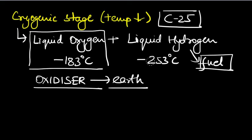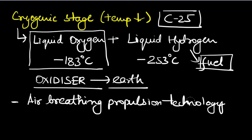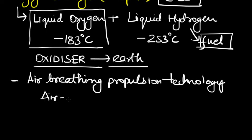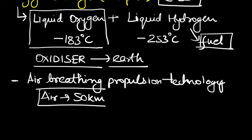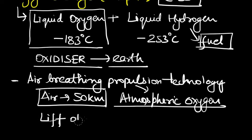So a new technology is also being created, and that is called air breathing propulsion technology. This technology was tested by ISRO last year. It is going to use the air present within the atmosphere, within the first 50 kilometers, so that the amount of oxygen required to be taken along with the rocket is reduced. When a rocket enters the atmosphere, it can directly use atmospheric oxygen, and above that it is going to use the liquid oxygen. This is going to reduce the lift-off weight.